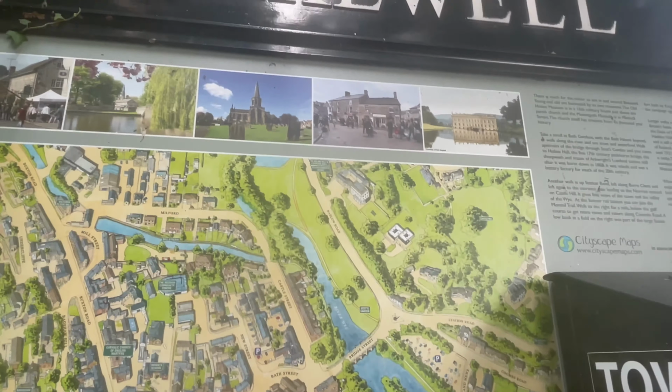Where have we parked here? Yeah, I think we're here. It was £4.50 for 4 hours, which I don't think is bad. And I think this is where we had dinner.